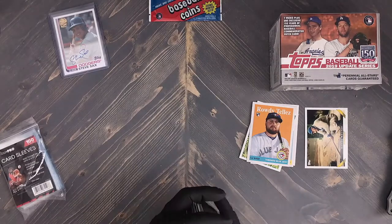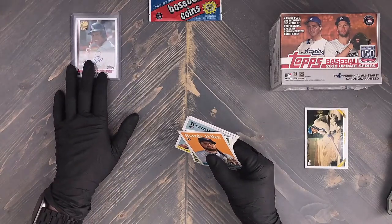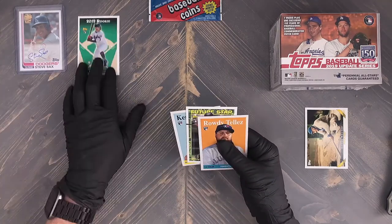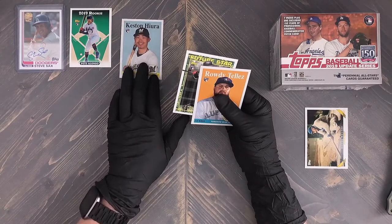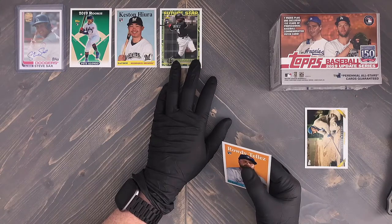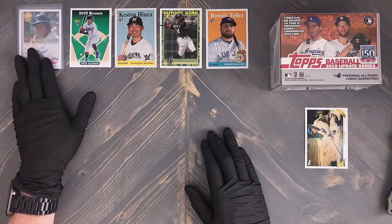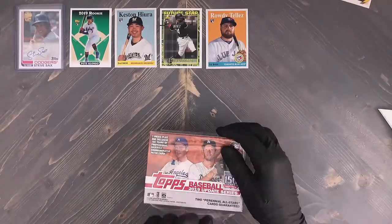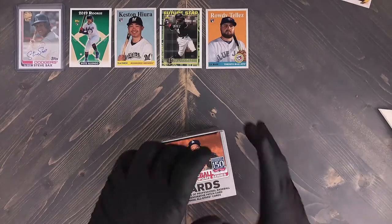Let's do a quick values recap. Top 5. So we have a Steve Sachs. We have an Alonso. We have a Keston. We have an Eloy. And I will put Telez here. Wow. Can't believe that. Okay. 2019 update. You have big shoes to fill, my friend. Let's find out if you can.